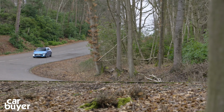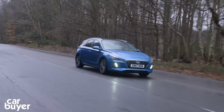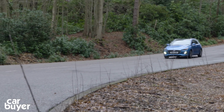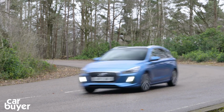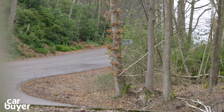Under the bonnet there are just 2 petrols and 2 diesels. The 1.4 petrol with 138 bhp offers welcome extra punch over the entry-level 1-litre petrol, particularly when the car is heavily laden. There are 108 bhp and 134 bhp versions of the 1.6-litre diesel, with the most powerful version only coming with a dual-clutch automatic gearbox.